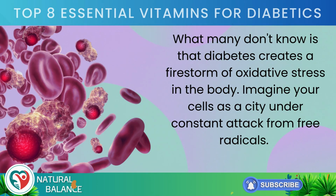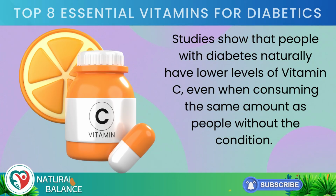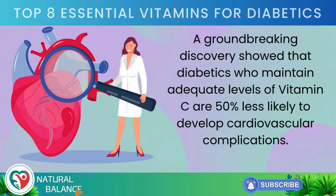What many don't know is that diabetes creates a firestorm of oxidative stress in the body. Imagine your cells as a city under constant attack from free radicals. Vitamin C acts as a protective army, neutralizing these invaders before they can cause damage. Studies show that people with diabetes naturally have lower levels of vitamin C, even when consuming the same amount as people without the condition. A groundbreaking discovery showed that diabetics who maintain adequate levels of vitamin C are 50% less likely to develop cardiovascular complications.